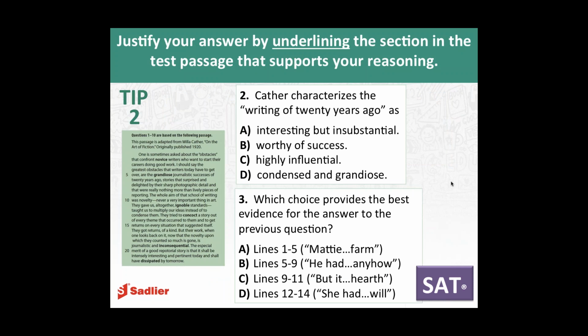Now, tip number 2 is really about justifying answers. And this is really a strategy that I use with my students a great deal because they like to argue and they like to say this is how it is. I say, okay, you have to justify your answer. You have to give me evidence that supports your argument. And we know that persuasive writers have to present evidence. And so here, they already have a passage, but they have to find the evidence that supports their answer.